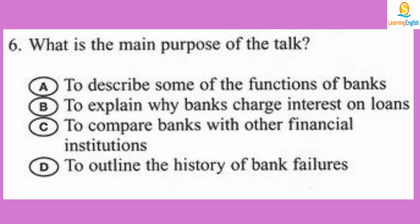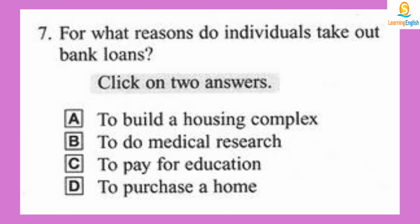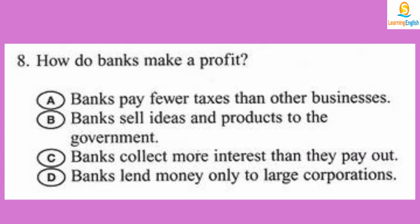Number 6. What is the main purpose of the talk? Number 7. For what reasons do individuals take out bank loans? Number 8. How do banks make a profit?